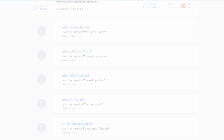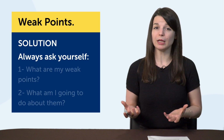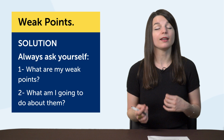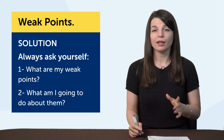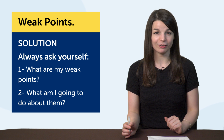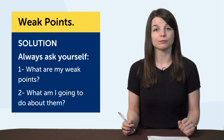These are just a few ways to address your weak spots and pain points. There's a lot more we can cover. But the most important thing you need to remember is to ask yourself, what are my weak points? And what am I going to do about them? Asking and acting on that second question is what will put you on a track to fluency and will help you avoid language learning failure. So, what are your weak points? What are you going to do about them?